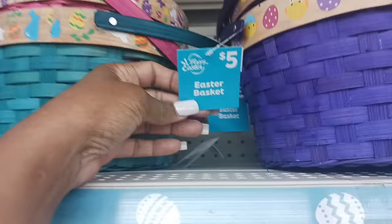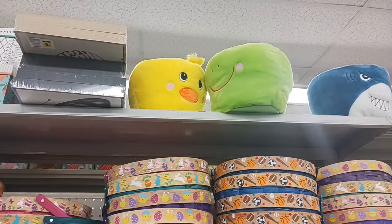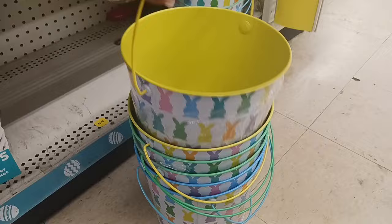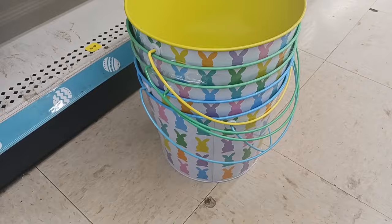Yeah. All right. Oh, and look up there. They have some on that top shelf up there, too. Okay. All right. And they also have some tin buckets, like right here, the peeps. Look at that. Yep. And they have them with the different colors on there. We have green and blue also. And these are $5.